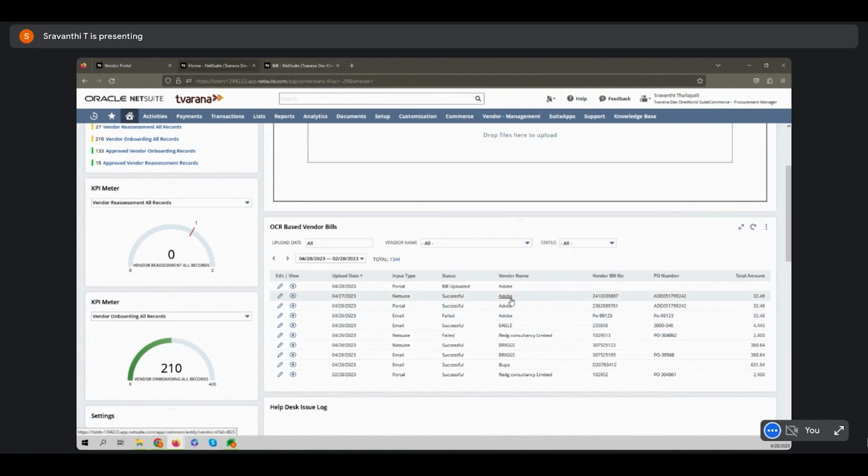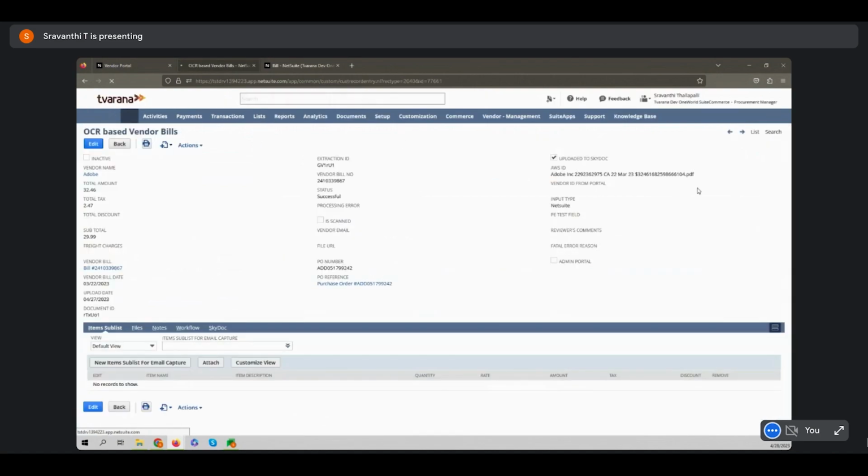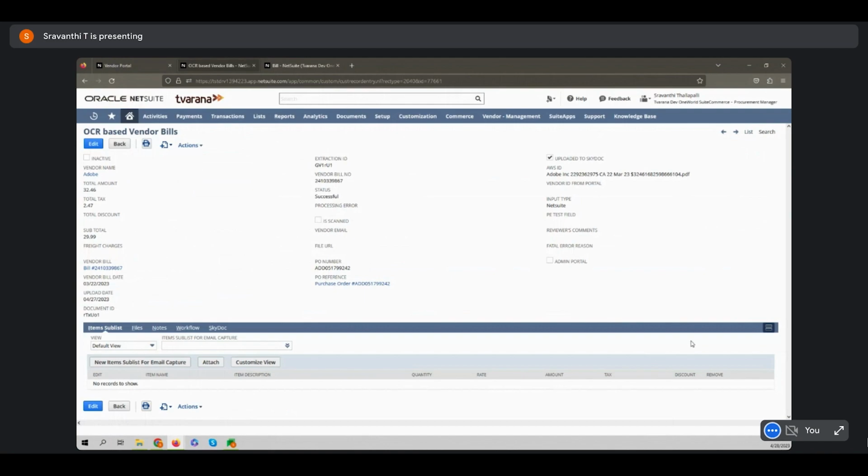This is again from Adobe. And you can see that it has been dropped through NetSuite. And the process is able to extract the vendor bill information and even the PO number and total amount as well. So let me go into this record and show you the details. So this is the temporary record that I was talking about.